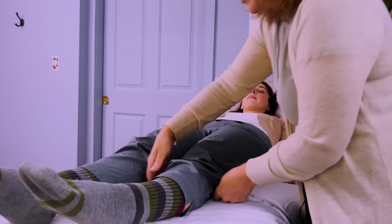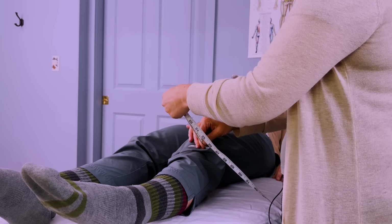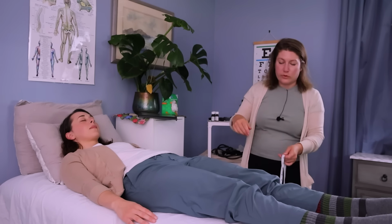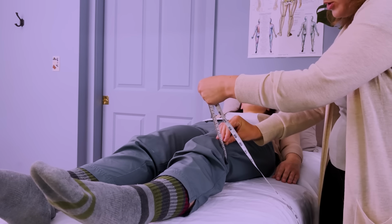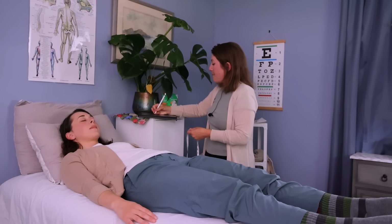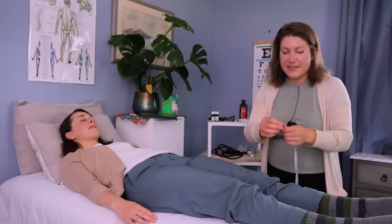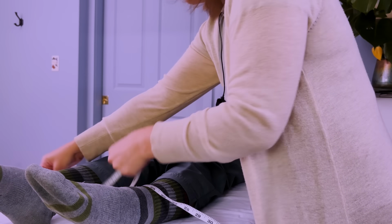I'm basically taking measurements underneath every major joint, as well as above every major joint. So these are where we get our most common changes on swelling points. The best time to do this is when you're not experiencing any pain. So this is perfect timing. That's symmetrical.